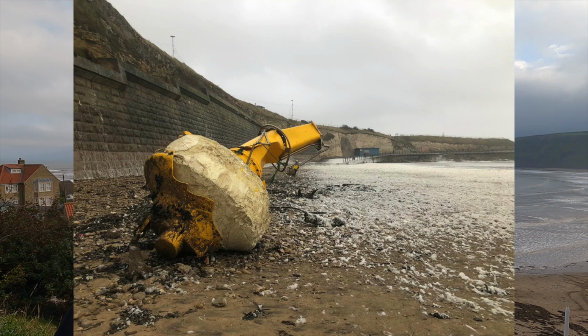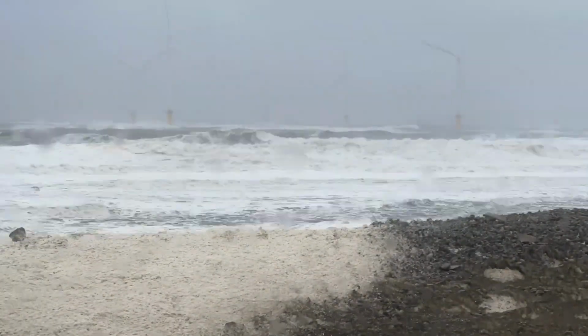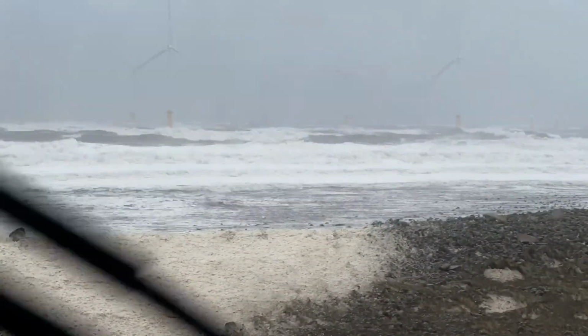Also, all of the shipping markers, again, been there as long as I can remember. Most of the outer markers have completely gone, and the inner ones have been pushed into Foilers Bay. It's just unreal, the amount of power in the swell.